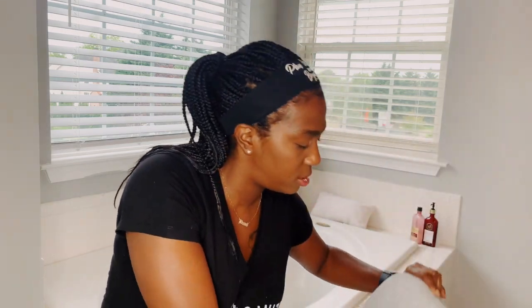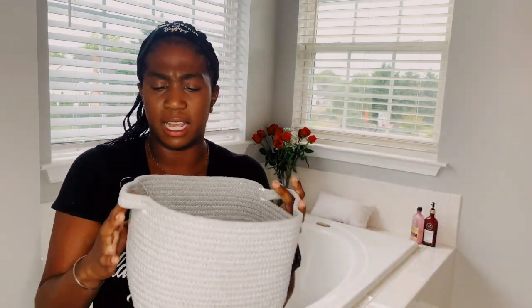I also got this from Target. Not sure what I'm going to use this for. Sometimes I purchase stuff thinking that I need it for a space, but when I start to organize I realize I don't need it, you can take it back, okay? We don't want to hold on to anything that we don't need.